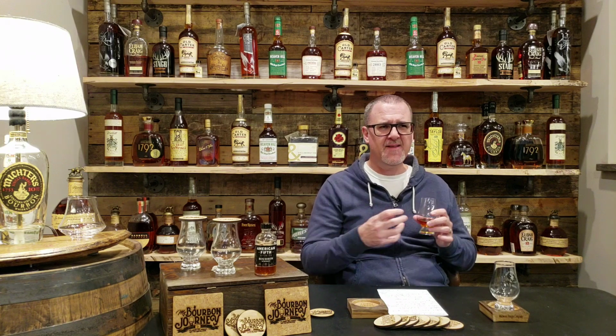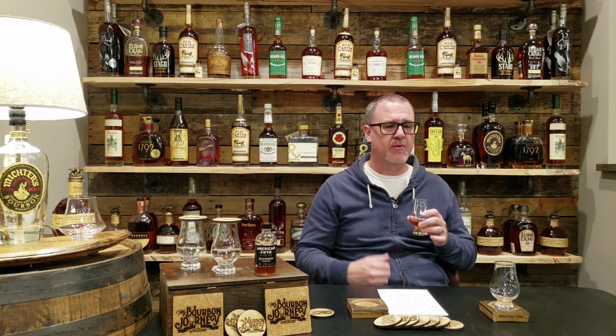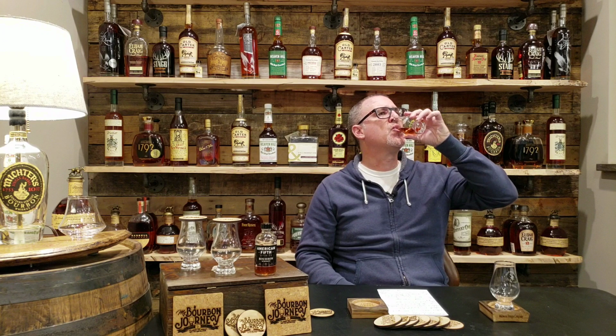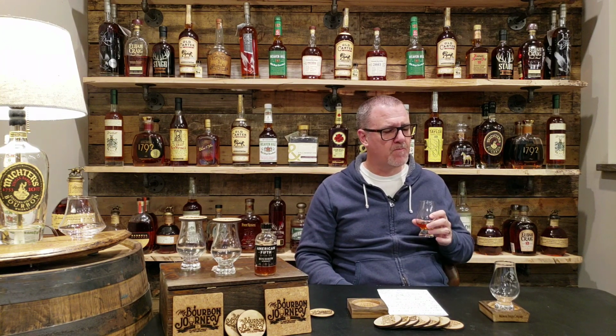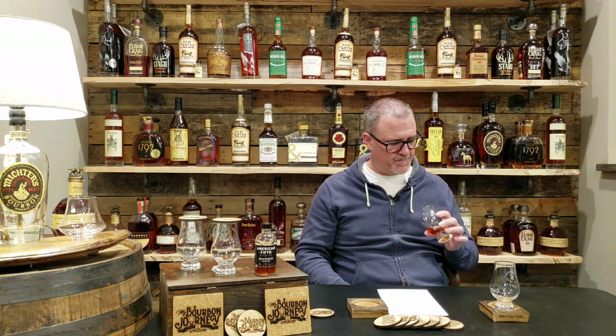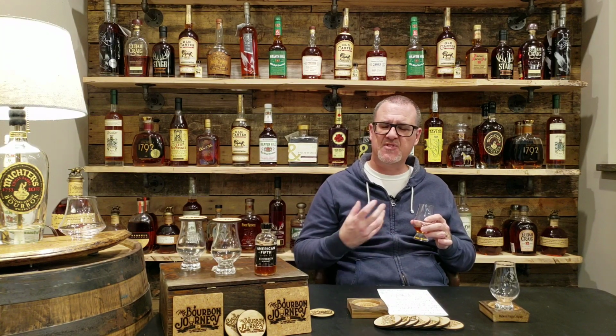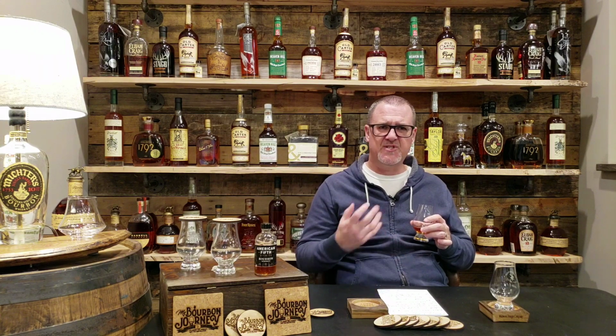So right away, nice, coats the mouth really well. A little bit thin, but still coats the mouth fairly well. That caramel is really coming through on that quite a bit. Brown sugar. That wheat influence is really coming through. A light cinnamon to that. And you get a little bit of that touch of the maltiness as well. So that malted barley comes through a little bit, which is nice.